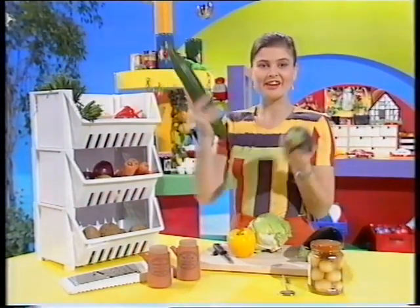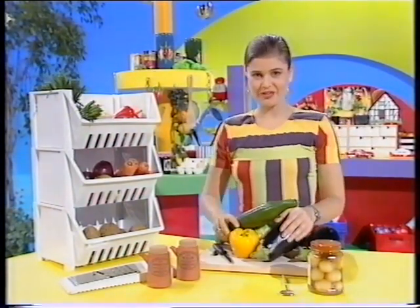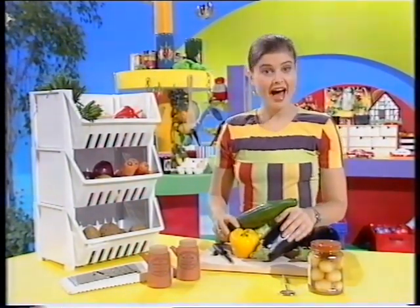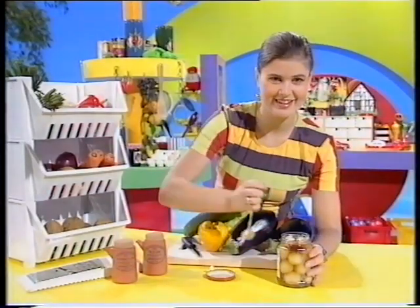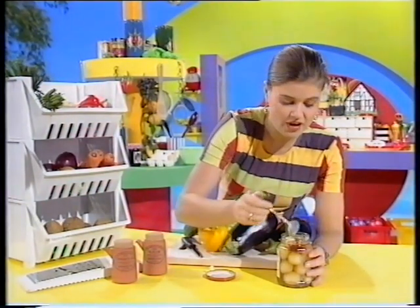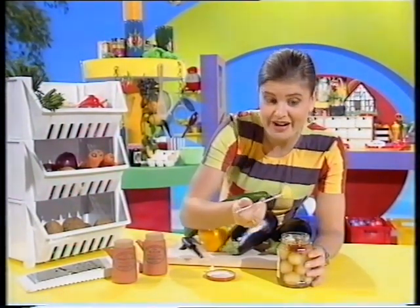Vegetable rack. Vegetables. I'm having lots of vegetables for my dinner today. And some pickled onions. Do you like pickled onions? I love them because they're very, very vinegary.